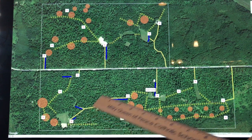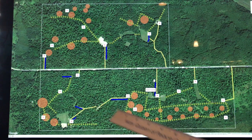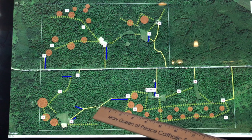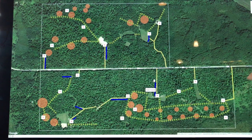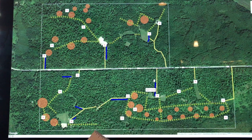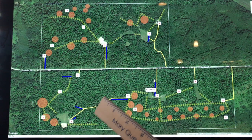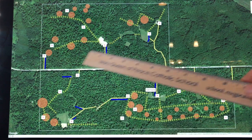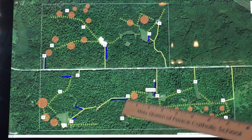Short walk here, short walk here, short walk with the proper winds. We have short walks to get here. So the deer expect us to be here. They expect us to be here. If we can find a way to sneak into these stands from the places they expect us to be, we don't surprise them. Some of the things we're going to do to help us sneak into those stands, these blue lines, I'm going to email this all to you too.